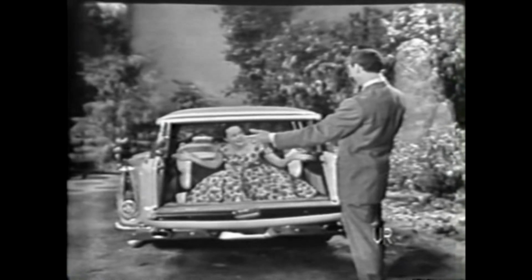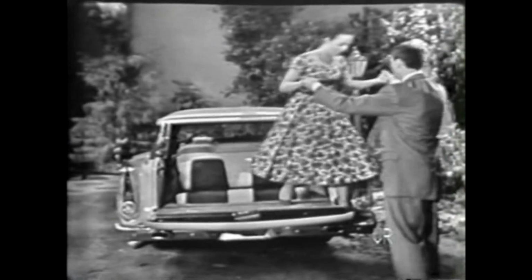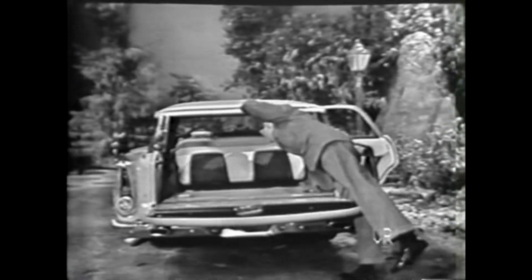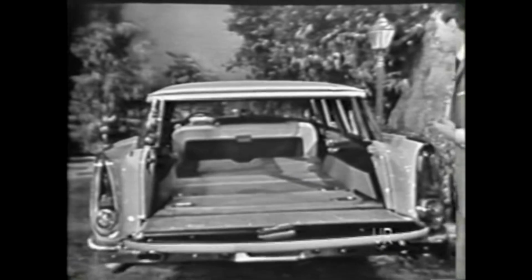Oh, you see? Wonderful. Say, Nancy, let's show how easily these seats fold down and out of the way. Would you help me, please? Oh, no sooner said than done. You get the front ones and I'll get these. You just take this one, fold it down. The back folds down here. There you are. Nothing to it. Just as simple as that and as easy.